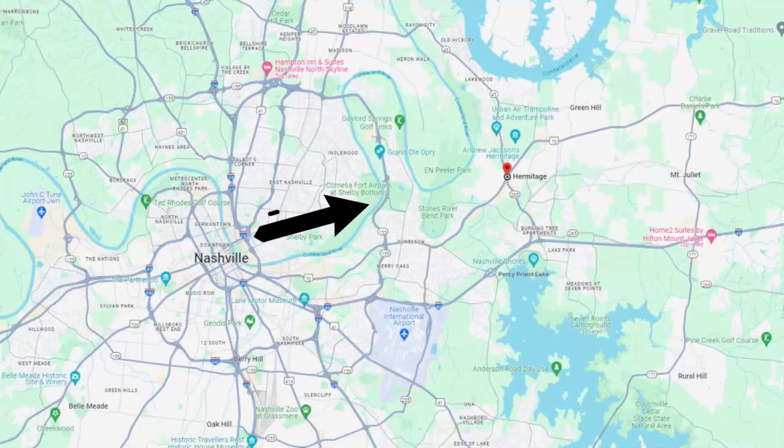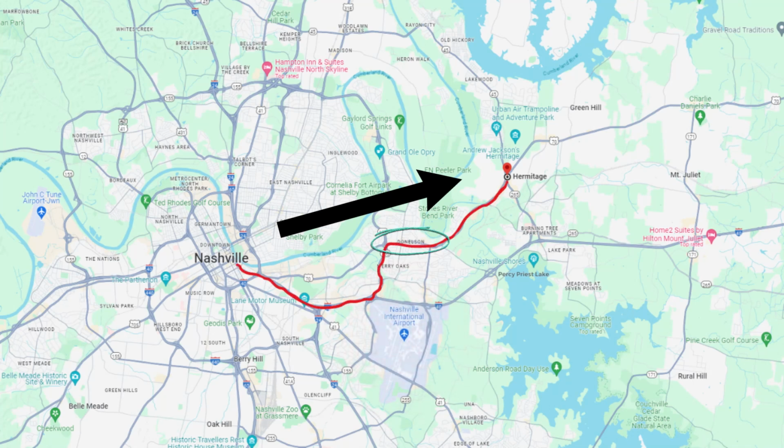People are drawn to Hermitage on the east side of downtown Nashville because it is so close to the airport. We actually pass the Nashville BNA Airport on the way to Hermitage on I-40. It's also between the two Great Lakes on the east side of town.